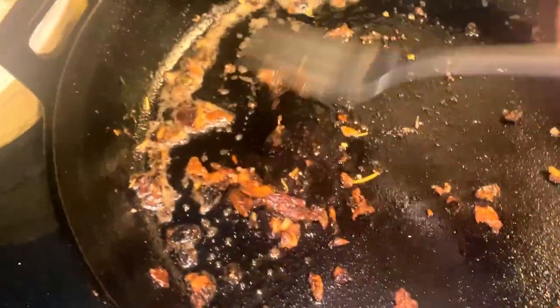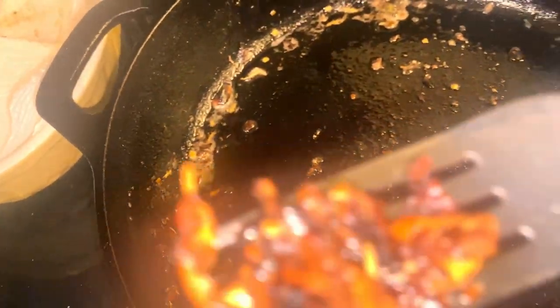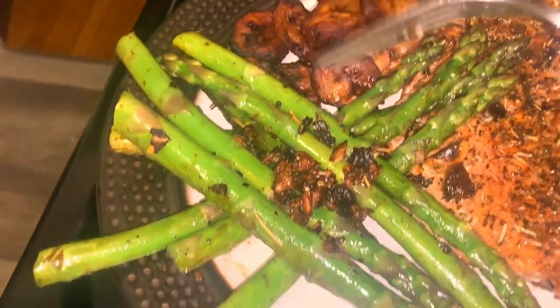This is the good stuff right here. Don't leave this. All this stuff right here. This is the garlic, the herbs, but mixed with the butter, salt and pepper. All this stuff and the olive oil. Man, look at this. You see that? It's almost caramelized. You want that on top of your asparagus. Believe me.